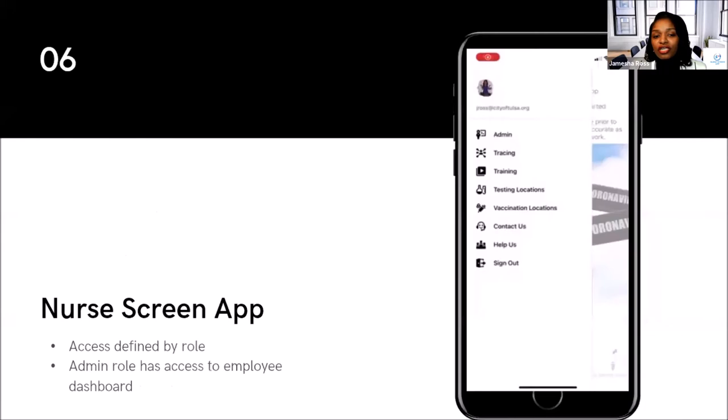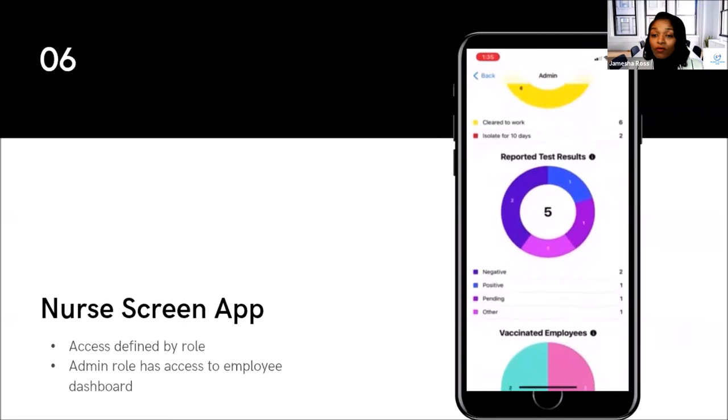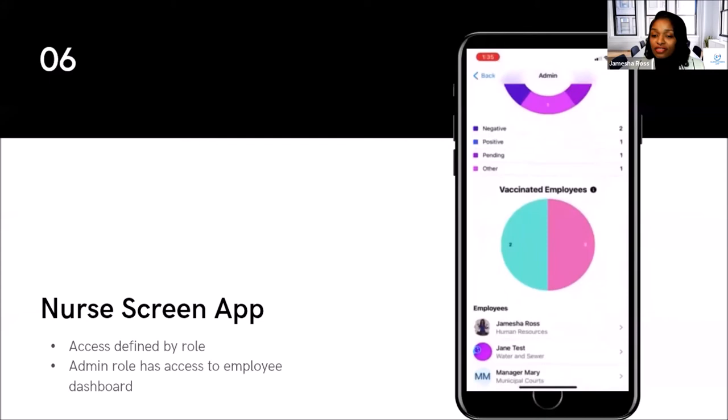On this screen, I want to show you that you can define roles, access based on roles. So this menu has another option, admin, at the top. With admin access, you get a graphic overview of your results. What are the work statuses? What are the reported test results? What are the vaccination statuses of your employees? And then more details about employees.